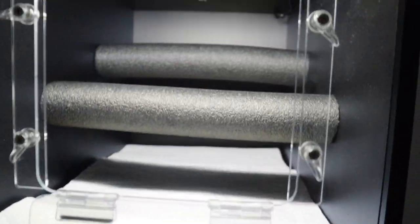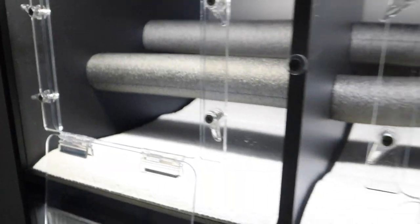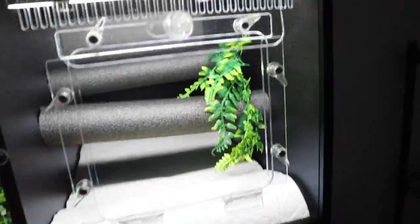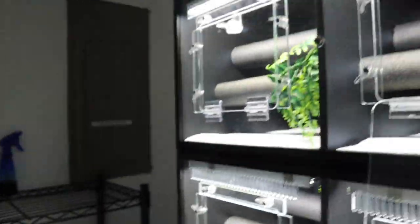So here we are. We've got most of the cages set up for right now. We're gonna go grab some artificial plants, just to throw into the cages, just to spice them up just a little bit. There we have it. Look at all of these awesome little cages. Now, I am gonna do all these cages exactly the same, but I ran out of some of this little piping, whatever pool noodle things you guys wanna call them.